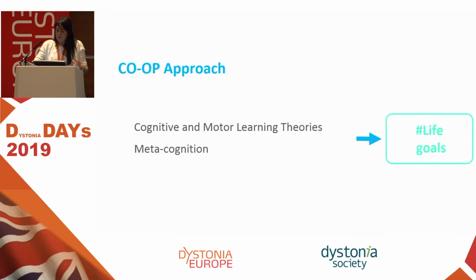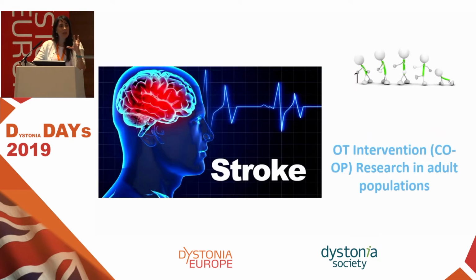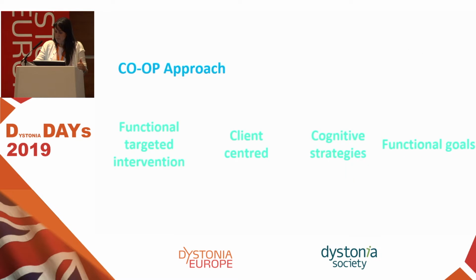So in terms of the evidence that we have, we've got quite a lot of evidence for CO-OP, and the largest evidence that we have is in adults with a stroke. So this is why I'm saying, don't think about this intervention as a children's intervention, think about this as an intervention to enable people to achieve whatever it is that they want to achieve.